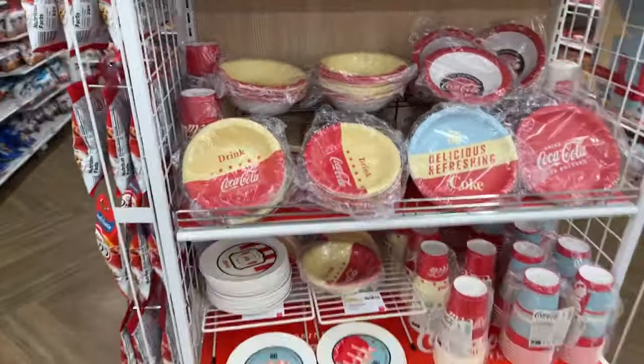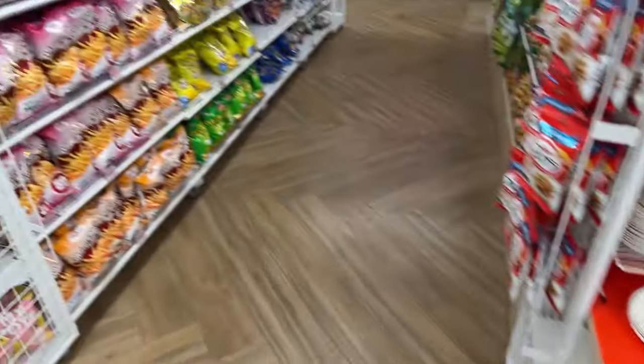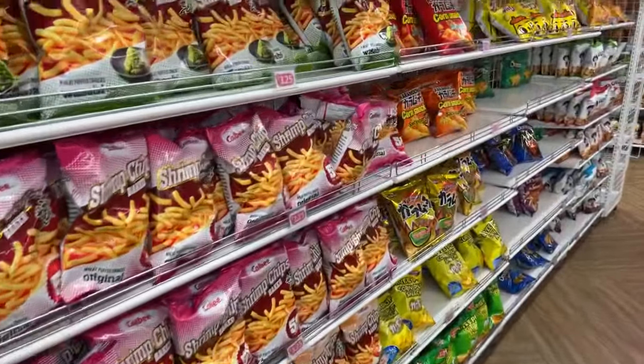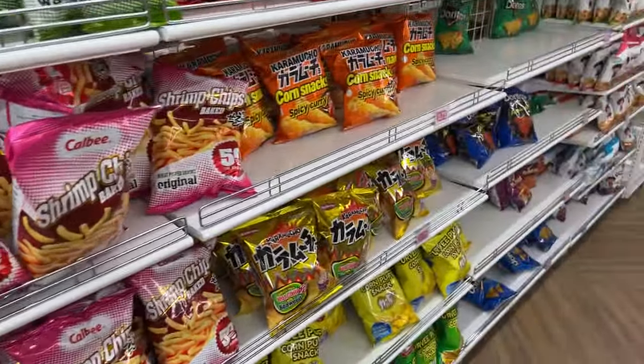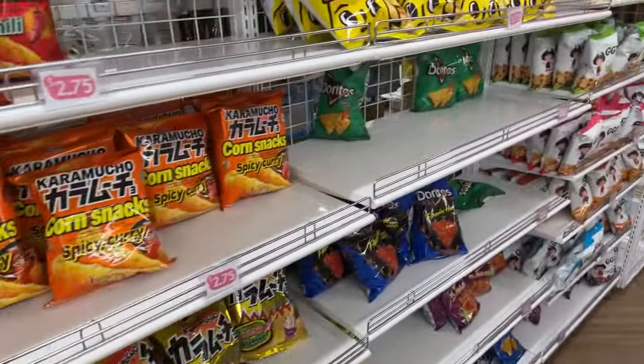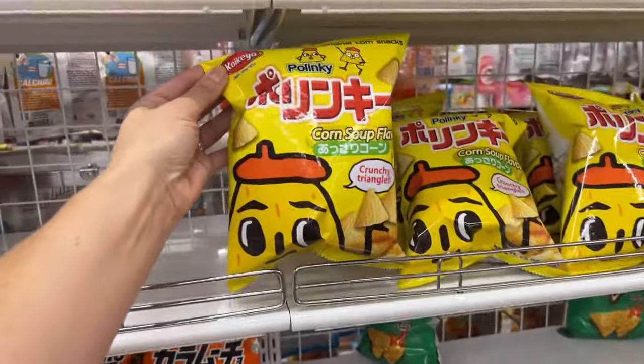Some Coca-Cola products. We have snacks here, chips, shrimp chips. I've had some before, not this brand, but they were so amazing. Spicy curry. Look at this cute packaging. Corn soup flavor.